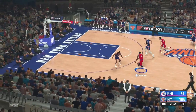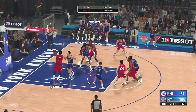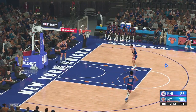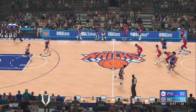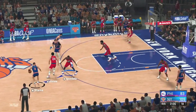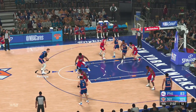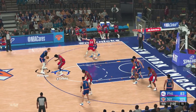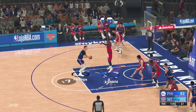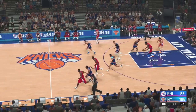Here's Philadelphia. Iguodala's drive to the inside. Embiid. That one falls. Coming off Iguodala's feet. He has to show real leadership out there and take this game into his own hands because he's shooting the ball well. Outside, Porzingis. No good. They had a chance to end the run there.